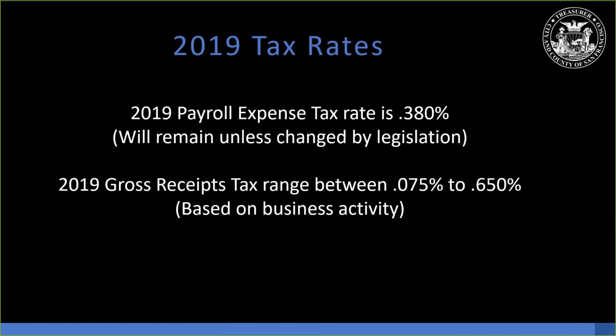The payroll expense tax rate for 2019 is 0.38%. This year, the gross receipts tax adjustment factor is now at 100%. This means the gross receipts tax range is between 0.075% to 0.65%. The filing will identify your gross receipts tax based on your business activity.